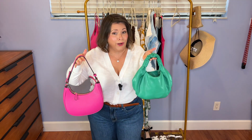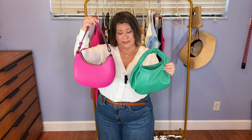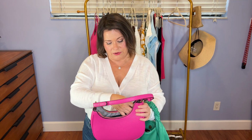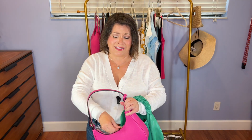Two of the other handbags I got were these two. I really wanted brights, y'all. I've been craving brights. I've been carrying brown and black purses for the past 2 years. And I was like, oh, I'm ready for some color back in my life. So this one actually holds more than this one, even though they look like they're the same size. This crescent shape, it's a little deceiving because really nothing that comes above this part you're going to be able to put anything in, right? It does fit your phone and your wallet. So just your base essentials.